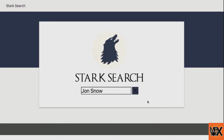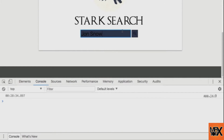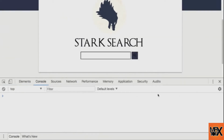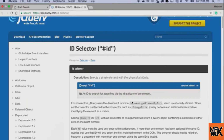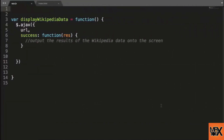Let's start with the first smallest step. When we enter Jon Snow into here, we want this result to show back in our console. So here we have the console, and nothing is happening when you type in Jon Snow. So let's get rid of this alert that we no longer need and save it. Okay, so let's create a variable called search string, and let's make that variable have the value of whatever we put in our input form. So we are actually going to go and grab the ID of this input element, and if the ID is not there, we're going to create it, and we're going to use it. Now, if this seems a little bit confusing at first, we're going to write some code to clear it up for ourselves a little bit better.